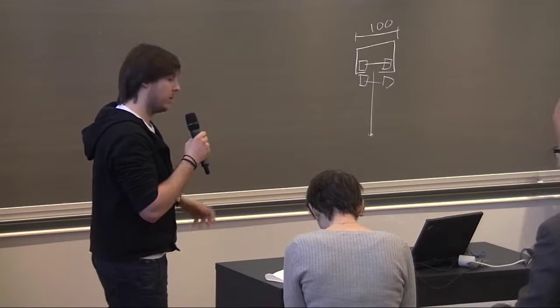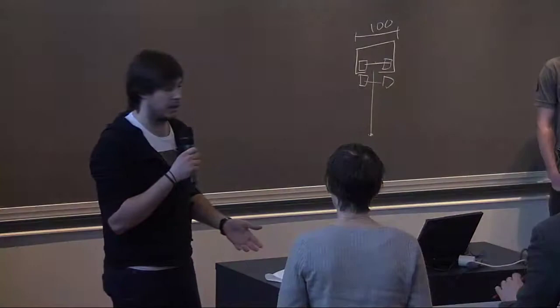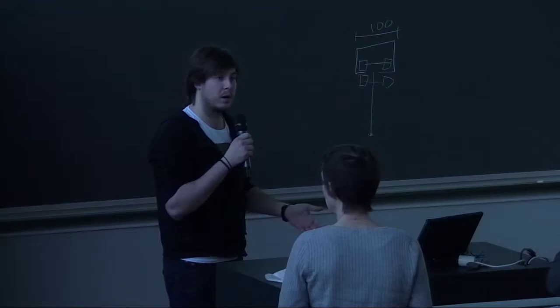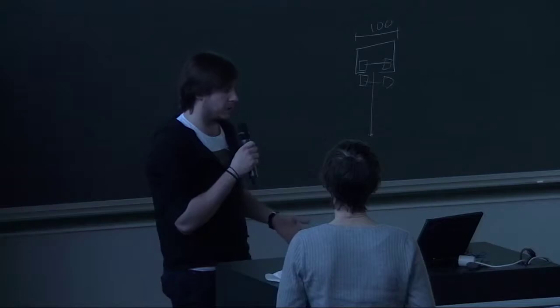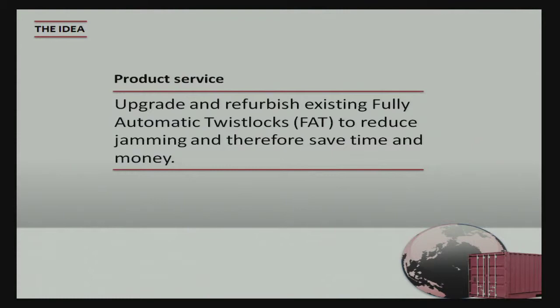just to remove them. You have to bear in mind also that for every additional hour the ship stays in the port, it's about 11,000 krones to pay. And as you can imagine, on an average ship there are around 7,000 containers, four twist locks each, and it can take up to half an hour to try to unlock a very bad and jammed twist lock. So the math is very easy to do. That's why our main idea is to provide a product service, which would be an upgrade and refurbishment of existing twist locks into fully automatic ones. That should reduce the jamming and therefore save a lot of time. That means money.